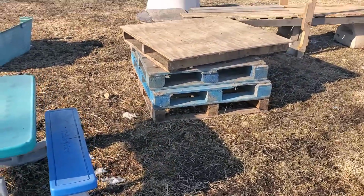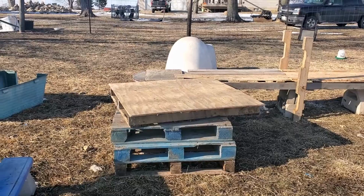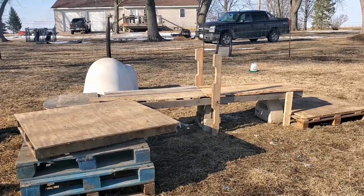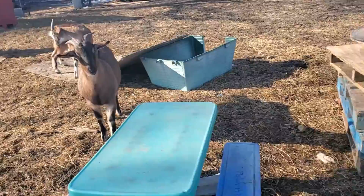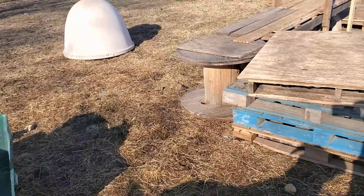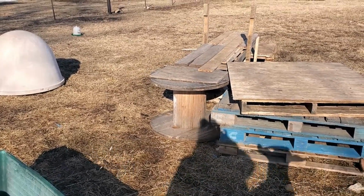There's a deck here, which they kind of skewed a little today. Obviously, rubbing their horns and stuff on it makes it move. I haven't anchored it in. They have a little bridge here, and then a little platform down below, and their circle spool is here, which is actually screwed to that ramp, or bridge I mean.